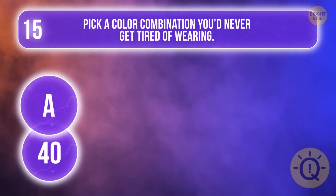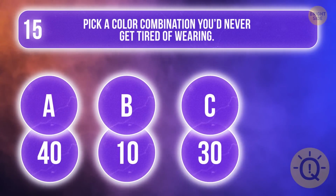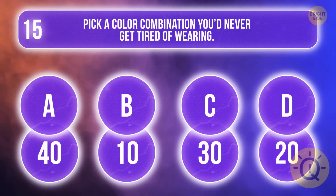In case you chose option A, add 40 points to your score. B brings you 10 points. C brings you 30 points, and D is worth 20 points.